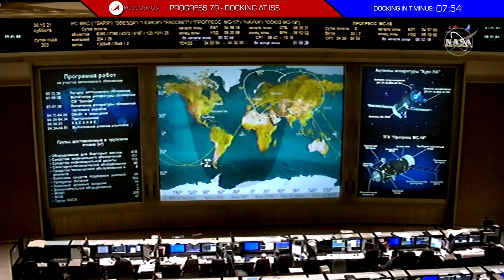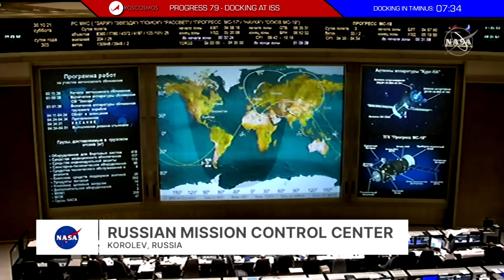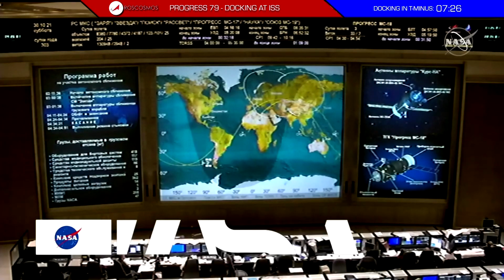About 50 meters now separating Progress. We're waiting to reacquire our downlink signal through the tracking and data relay satellite system. This view from a balcony camera in the Russian Mission Control Center in Korolyov outside Moscow. Russian flight controllers in contact with cosmonauts Anton Shkaplerov and Pyotr Dubrov inside the Zvezda service module, which will be the port of call just a few minutes from now for the Progress 79 cargo craft.